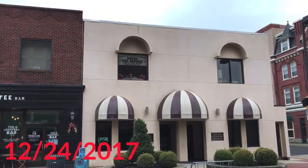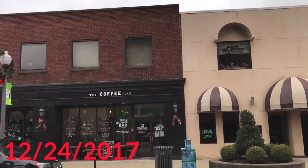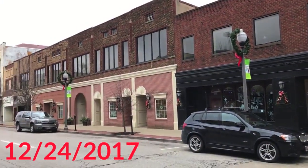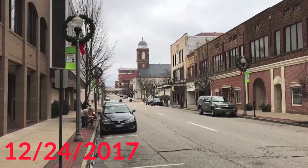Today we're looking at the Bankshot Pub. The pub closed in December 2017, and it's scheduled to be demolished in early 2018.